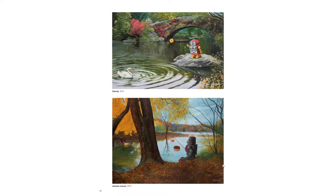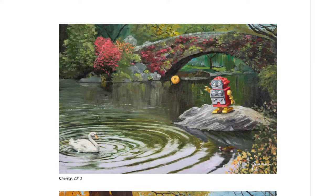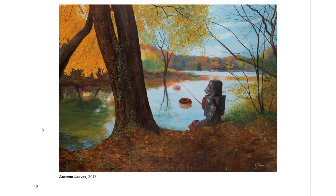Okay. There we go. So we got this little tiny robot, and he's hanging out with a ducky. He just threw him a donut, okay? And I'm sure that the duck will definitely enjoy that. Look at that ripple. That's a gorgeous ripple right there. Wow, that's beautiful.